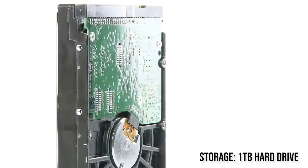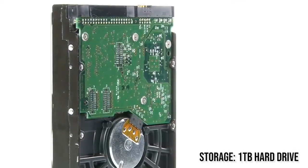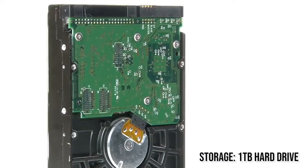Aside from this SSD, you have a 1TB hard drive where you can back up your project files for long-term storage. Remember guys, always create multiple copies of your files. Take it from me, I learned that lesson the hard way.